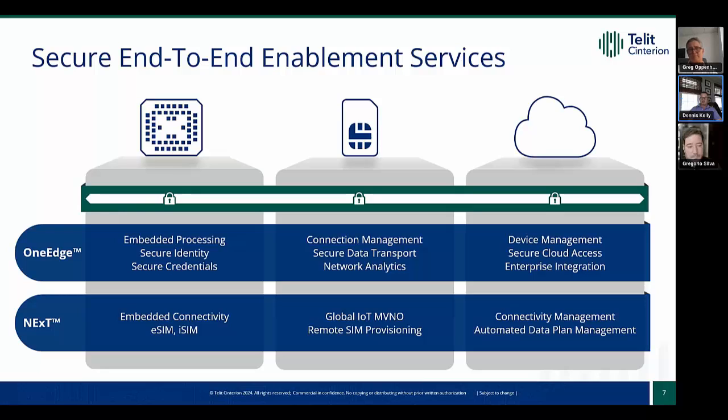Some applications require voice. Some don't. Some are data only. So does it require voice, or is it a data-only application? Do you need Wi-Fi or some kind of short range technology to make this work? We also have a full line of short range technologies that we can provide along with GNSS products. So do you need positioning like GNSS? So there's the feature part of it.